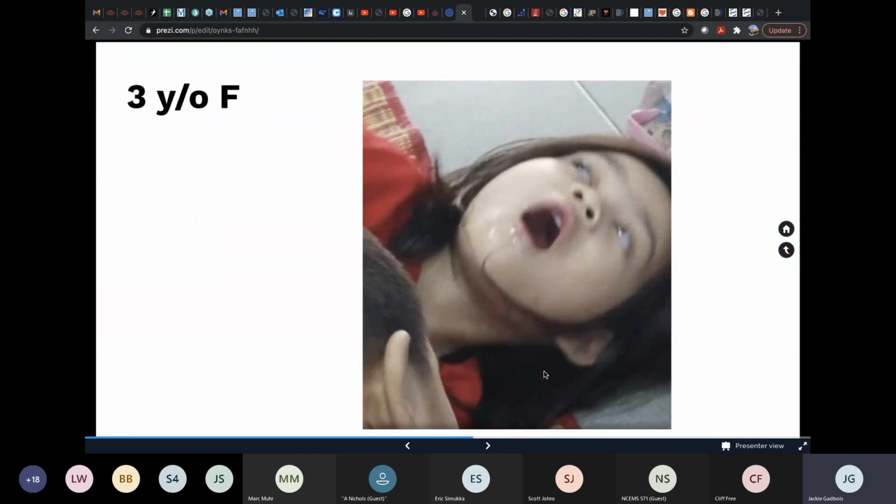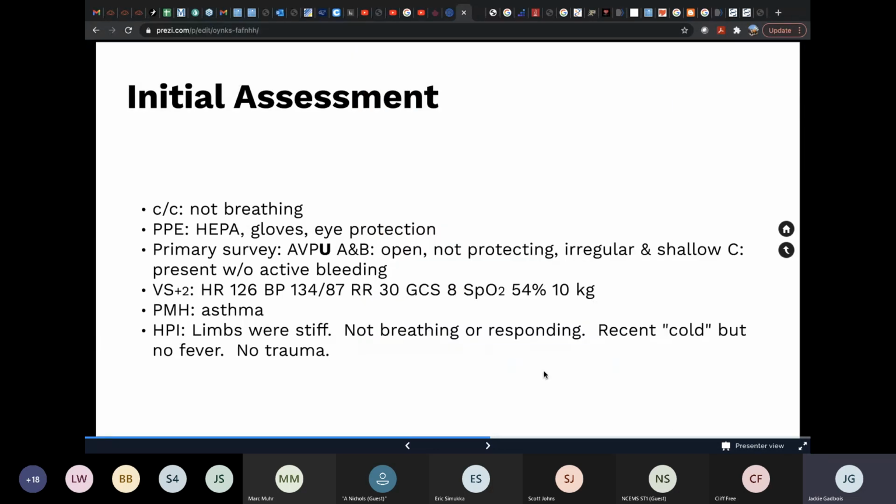All right, so case 3 is a 3-year-old female that EMS was dispatched on. The chief complaint that EMS got was not breathing. PPE usage was appropriate for the situation. They arrived to find a 3-year-old female that I believe was in fire's hands, getting a non-rebreather mask. They had arrived on a mill plane in Andressen. I'm probably mispronouncing that. For a child that was being transported by her mom in an effort to get to the hospital. They noted that her airway was open, but she wasn't protecting, and the report given to our EMS folk was that she had irregular and shallow respirations. Her pulse was present, but she had no active bleeding.